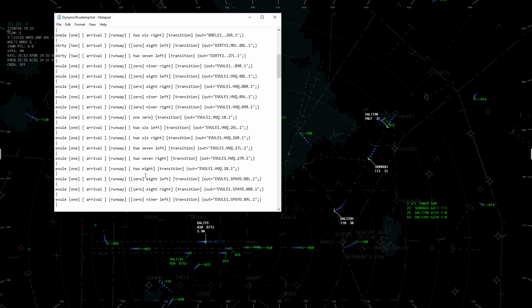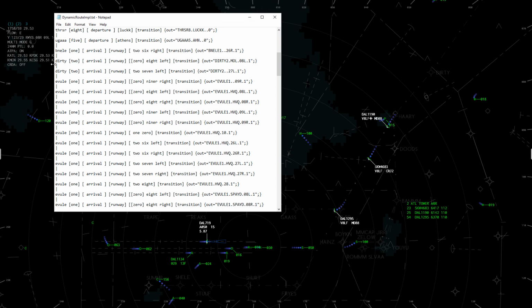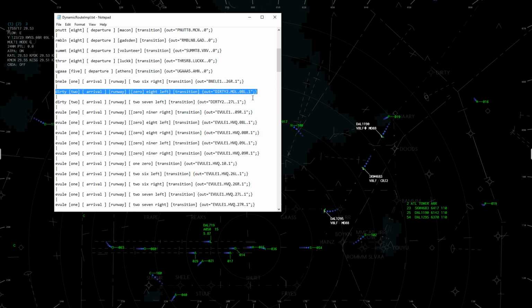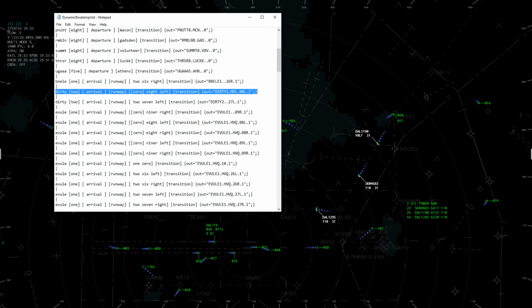So, actually, I might have left 27 left, I think I did, but I still put Dirty 2 arrival runway 08 left transition first. I think how it works is once you give the aircraft a descend via, like if I was just going to say descend via Dirty 2 arrival, the speech recognition, or however the program works, will search through this dynamic route file, and if I don't specify the runway, it'll just default to the first one in there. That seems to work pretty well, so I've just made that one first. And I did actually leave 27 left in there, so I lied there. That one is in there, but it's second. So all I have to say is descend via Dirty 2 arrival. It'll search the file, I believe, and find the first one, which is 08 left, so it sends them to the right runway.